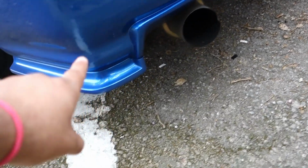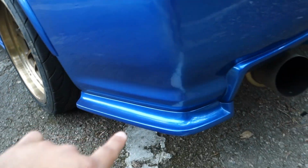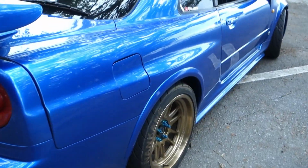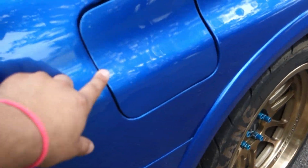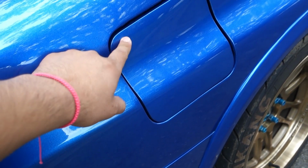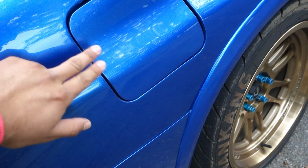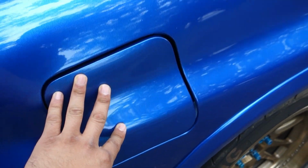Everything else fit perfectly. Oh yeah, this was included in the body kit as well. The bumper extensions fit perfectly as well. The rear bumper fit perfectly. To be honest, I don't have any complaint about the fitment of the body at all. This one fit perfectly when the paint shop first put it on, but I had to go back for them to connect the little release latch that releases the gas lid. But I think they put it too deep in, and now it pushes in. The gas lid goes in a little bit farther than I wanted it to. But when it first came out, it was flush with the body.